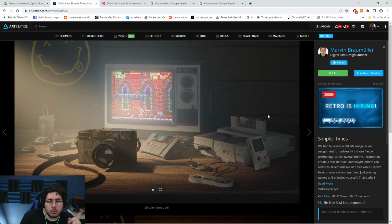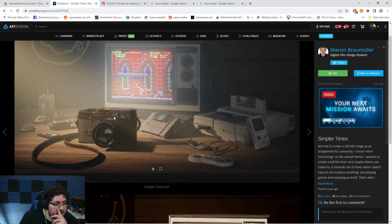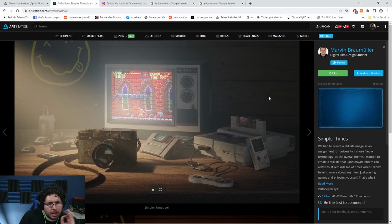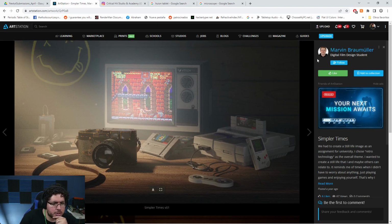And if you want to have more stuff in your portfolio, do a couple of renders of the individual things like the controller, the console, the cartridge, the camera. Have a couple of one-shot renders, like a three-point light setup, a very easy, clean render of the elements, and this is going to be a great project. So you can get a lot of elements from one single project.